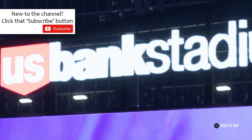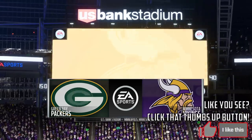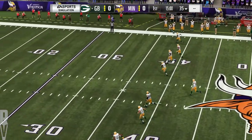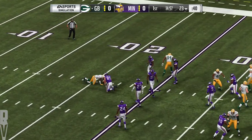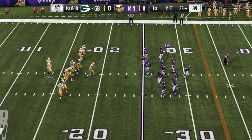And we find ourselves at the stadium that played host to Super Bowl 52, the wondrous U.S. Bank Stadium in Minneapolis. It can certainly get loud inside this building. And just a few moments ago when the Vikings were introduced, it was downright shaking in here. They're set for football as the Vikings get ready to do battle with the Green Bay Packers.